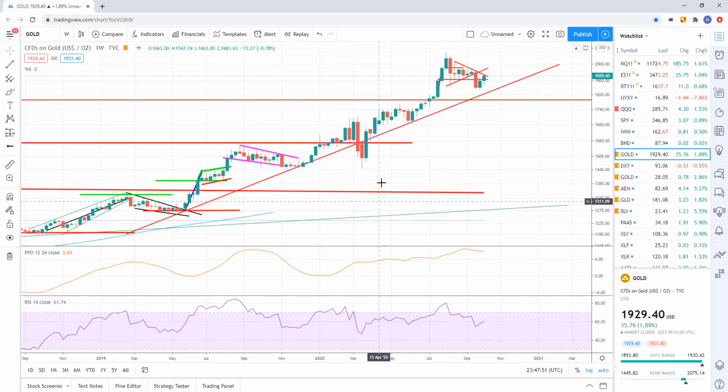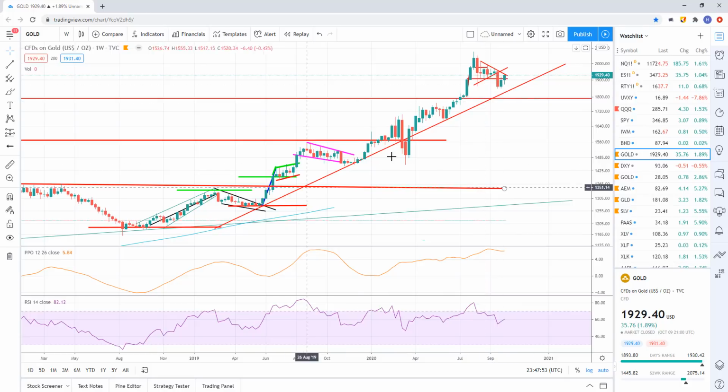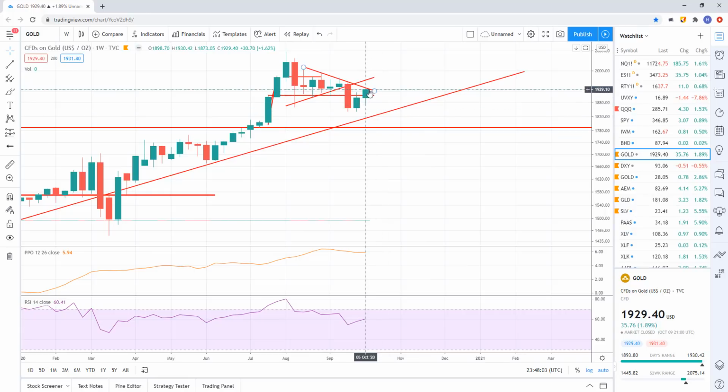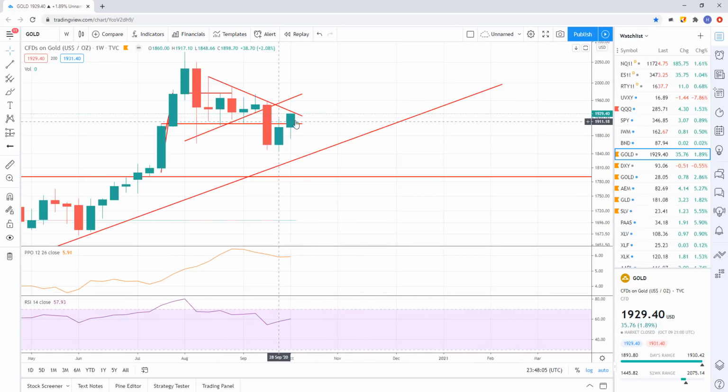When you look at it like this, it still looks like we're going to have another sell-off. I've got this trend line right here, and we also have this major support here at 1790. So I'm still favoring a move down to 1790, even though we closed bullish for the week. It just closed right at resistance and a lower high.